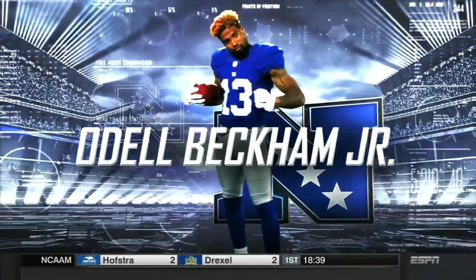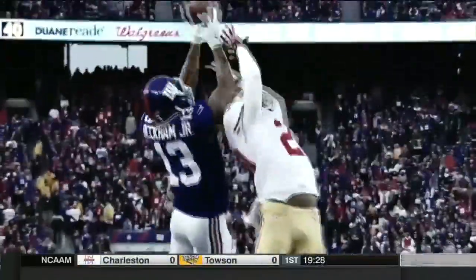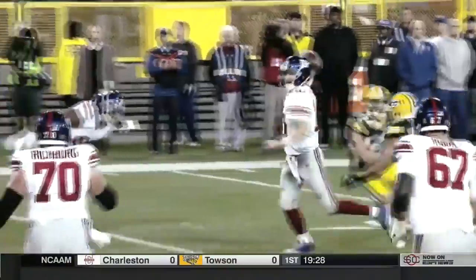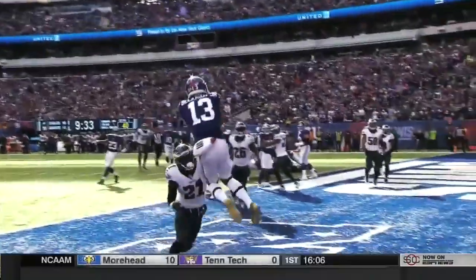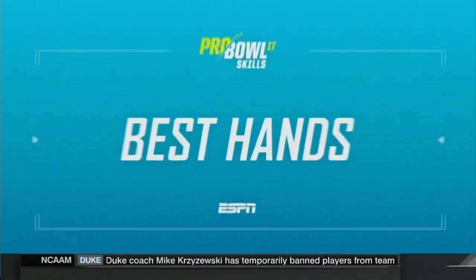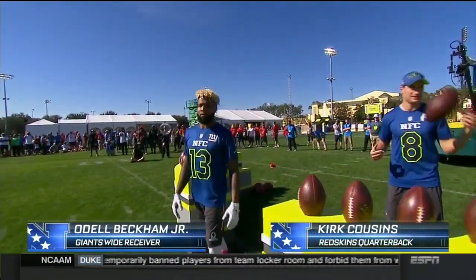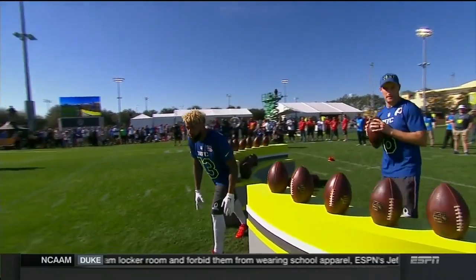Next up, Odell Beckham Jr., the New York Giants. We've seen Mike Evans and T.Y. Hilton struggle with the one-handed catches. Beckham, perhaps best known for his ability to catch the ball with one hand. Yeah, I've seen him put on some kind of show in pregame warm-up, in drills just like this. I'll be shocked if Beckham doesn't blow the field away.